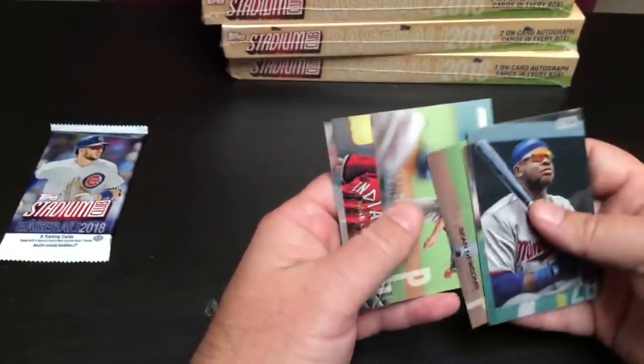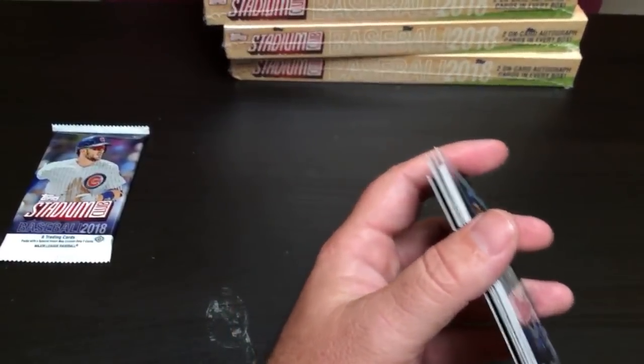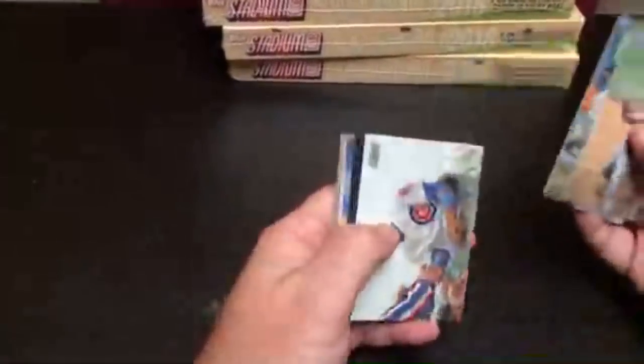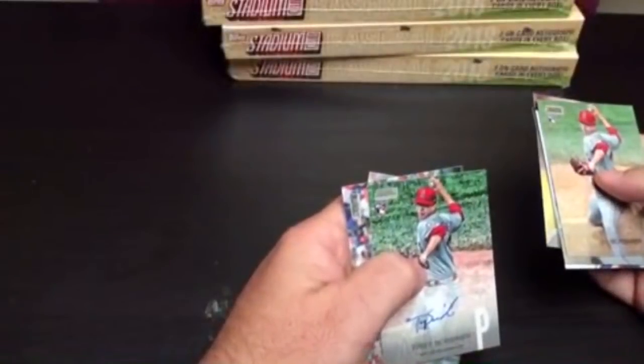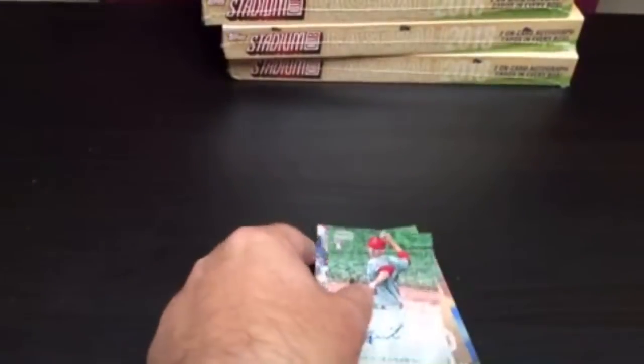Benintendi, Newcomb, Giolito, Clevenger, Gray. Okay. Flying through, this box is almost done. Are we waiting on one more auto? Kingston Wheeler, shout out. Shout out to you, partner. Aaron Judge. There it is. Troy Schreibner. Troy Schreibner. Okay.